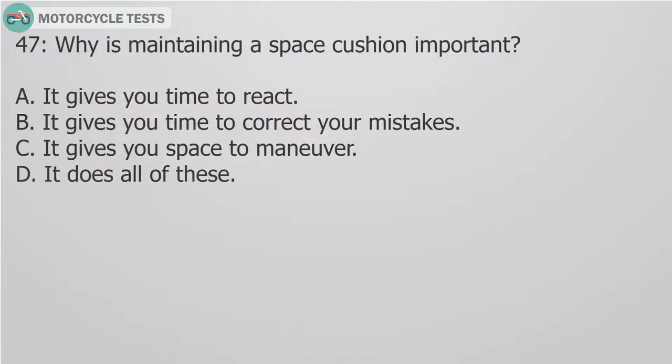Question 47. Why is maintaining a space cushion important? A. It gives you time to react. B. It gives you time to correct your mistakes. C. It gives you space to maneuver. D. It does all of these.